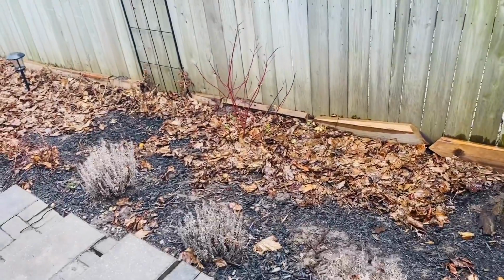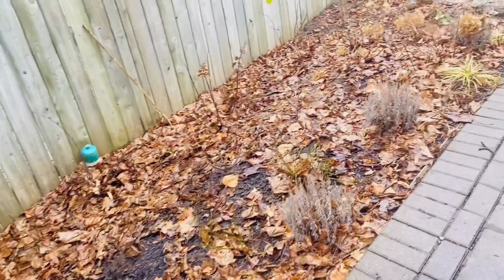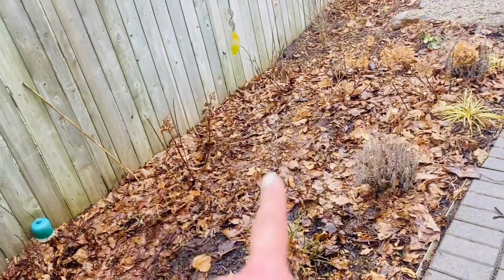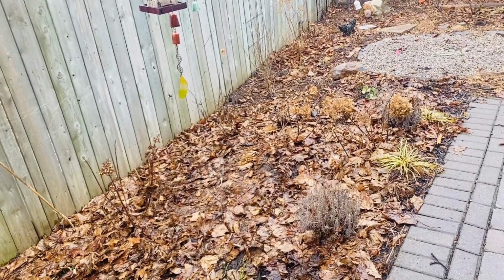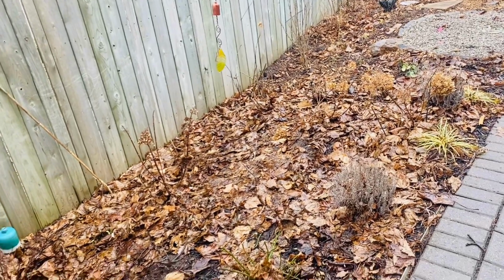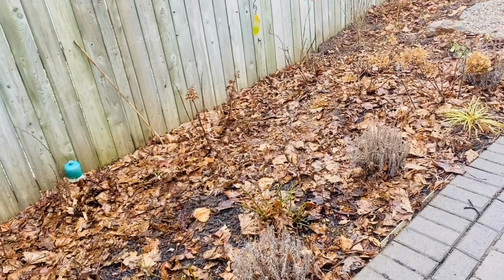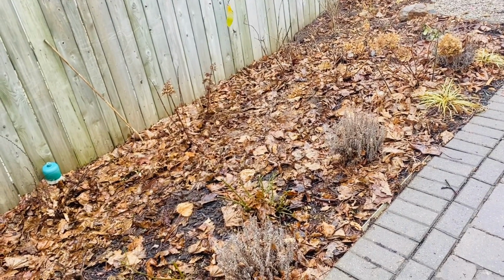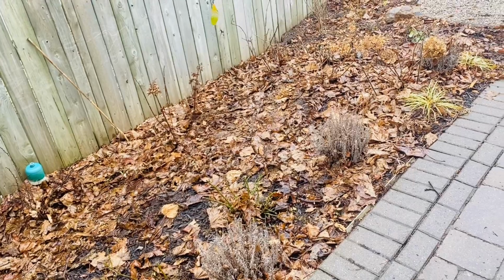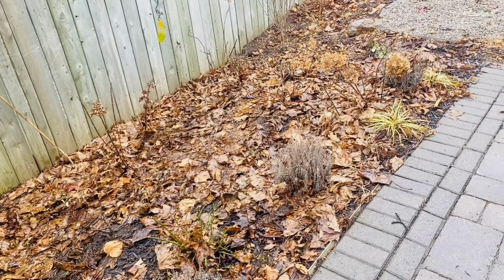Like I said, I will post part 2 of this video, in which I will show you how I'm trimming the panicle hydrangeas, which is the Pinky Winky, the Bobos, and the Limelight over there. I will post a part 2 because it's really coming down here with the rain, and I think I did a lot of cleaning so far, and I'm going to continue later today or tomorrow to finish this bed.